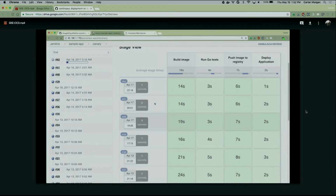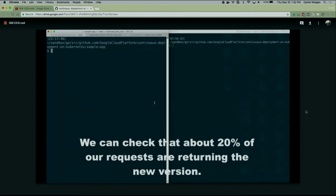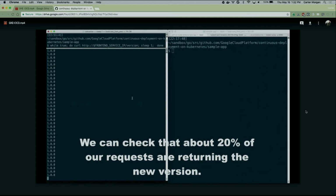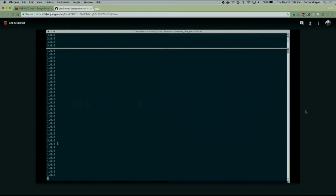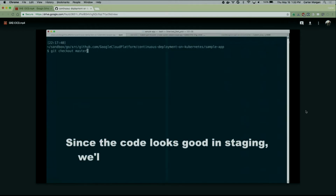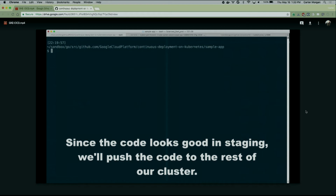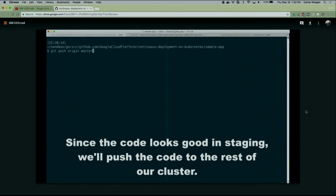So once we see that this build is finished, we can actually check, and about 20% of our requests should be returning a new version of our application. And you can see there we have version 3. Well, you might not be able to see there. But of the numbers coming up, most of them are reporting version 1, and about 1 in 5 are reporting the new version of the application. And so on our end, the developer, all they did was merge a branch, check out some code, push some code, and all of this environment got created for them.